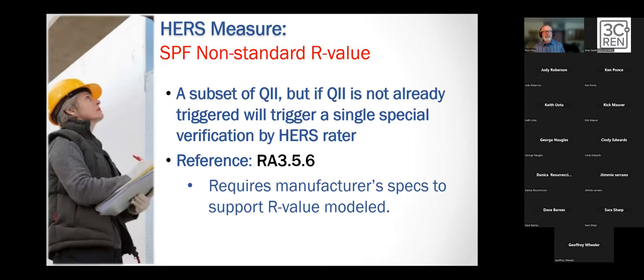One kind of oddball thing is, as an energy consultant, there's another little checkbox you can check for spray-on polyurethane foam. There's default R values per inch for SPF. Okay. I forget what those numbers are, but some R value per inch. And then you know how thick it's going to be, and you just use those default numbers. But some manufacturers of SPF products have better R value per inches, and you can choose to use that number when you model the house.